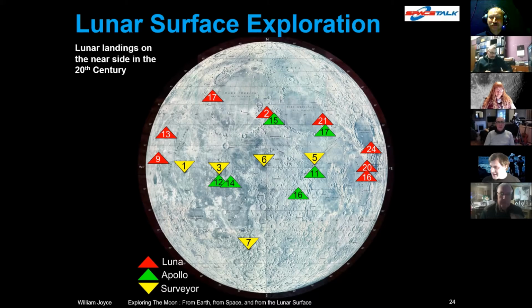So that's the red ones with the Russian landers. The yellow ones are the American landers that were robot landers to make sure it was safe to send astronauts. So they were kind of the guinea pigs. And most of them landed near the equator because that's where the Apollos were going to land as well. So they were landing very close to where the Apollos were looking at landing sites for the astronauts. They had a spare one, which they sent to the crater Tycho as well.